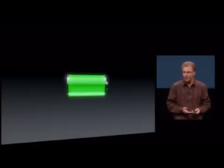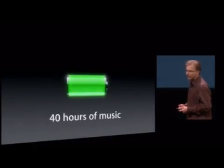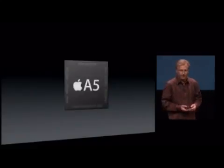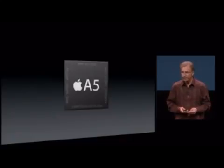Fantastic game. That's Torsten Ryle again from Natural Motion Games. So with all this performance, would we sacrifice battery life? And of course the answer is no. So we have up to 40 hours of music playback with the new Touch. And we've actually increased the video playback. We now have up to 8 hours of video playback. So the Apple A5 chip, taking the performance to the next level for iPod Touch.